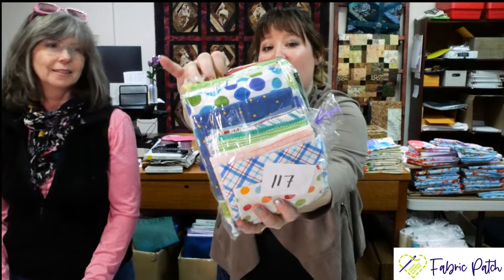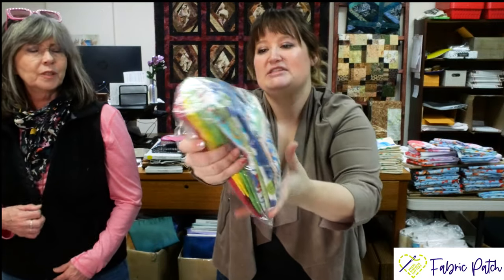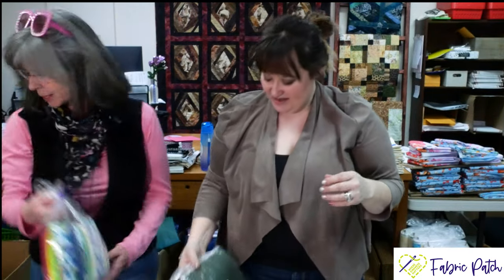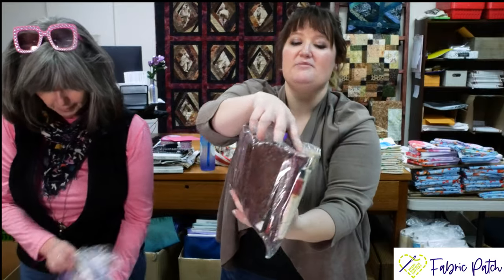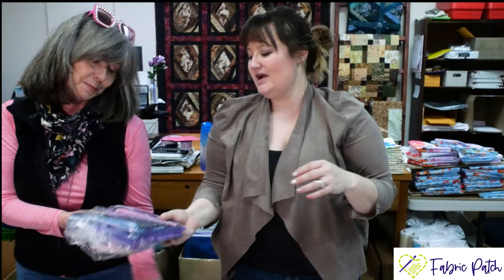117, very good, bright, primary, fun kid stuff in there. Really cute. Some solids are in there. I love that one. Good colors and bright. 119 is a really good just fall bundle. You've got really nice rich fall colors, some nice oranges, some browns. Ooh, 120. Somebody loves purple.